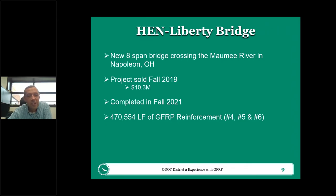Again, so we took what we learned on that project with those 4 bridges. We took it to a 5th bridge, and this one was actually a brand new river crossing of the Maumee River in Napoleon, Ohio, which is about a half an hour west of the Toledo area. We had a new bridge, obviously, that we constructed. It was a project sold for around $10.3 million in the fall of 2019. It just opened up to traffic about a couple weeks ago, maybe 3 weeks ago.